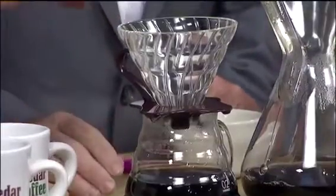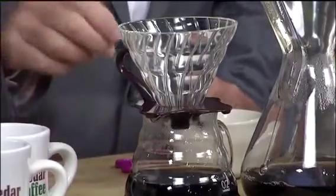Okay, let me see. Let's put this out here so we can see it. So this thing goes on top of this? On top of that. It goes on top of this, and do you put a filter in it? There's a paper filter, the coffee, and then the hot water you manually pour over top.